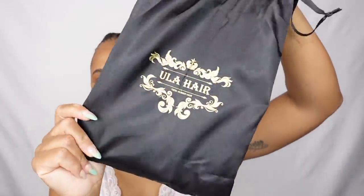I have a hair. As you guys can see, my hair needs to be done. And I'm going to put on a wig. I will be putting on a 5x5 closure wig, HD closure wig, from ULA Hair. I love that company, by the way. Hair is beautiful. This is the bag the hair came in. I already styled the hair, as you guys can see. I just didn't introduce the hair.